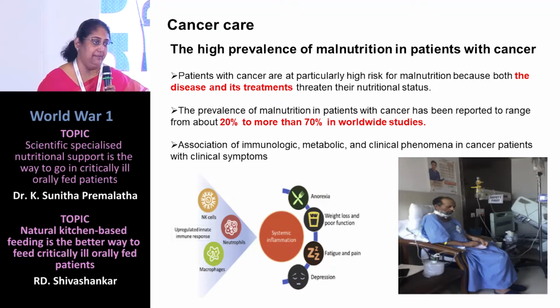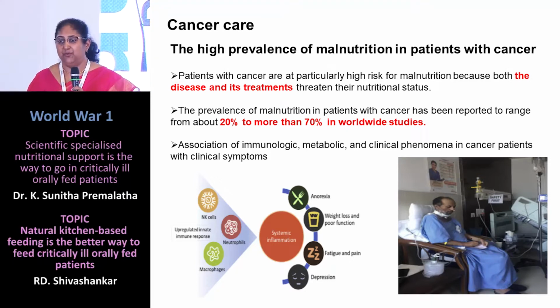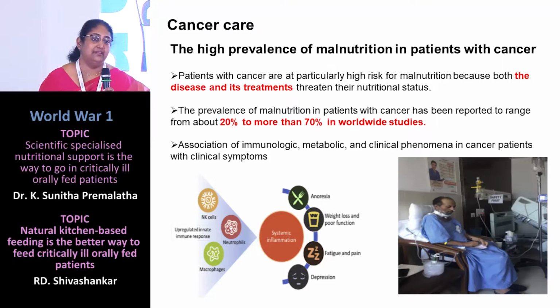Cancer. Breast cancer, I think, is the number one cancer. And we have more of head and neck cancers. Nowhere in the world has such high statistics. Head and neck cancers are highest in India. And these are the patients that we see. And cancer cachexia. We've handled hundreds of patients with cancer cachexia, cancer with mets. You give them the best food, they wouldn't be eating. And the muscle wasting is so much, they become emaciated.